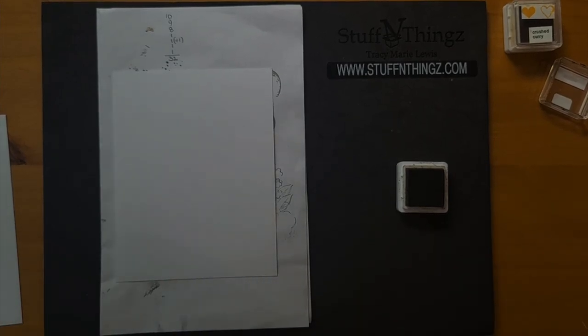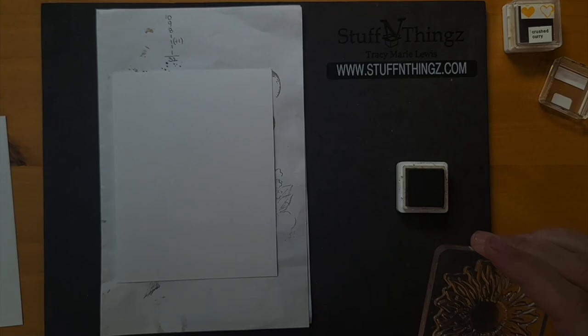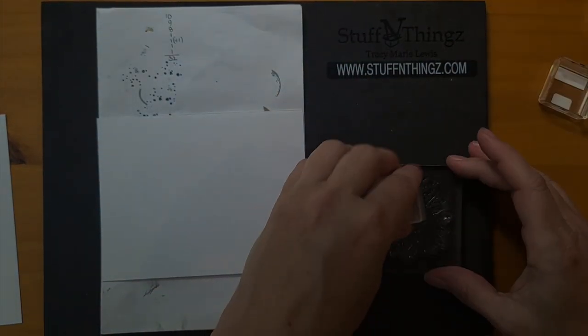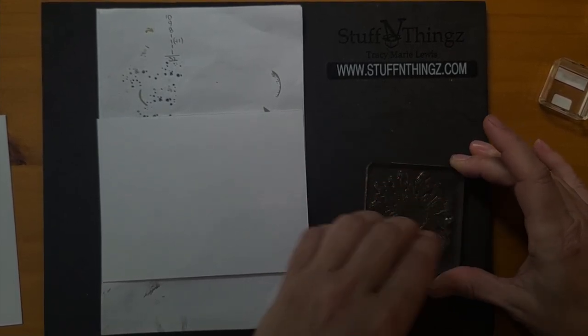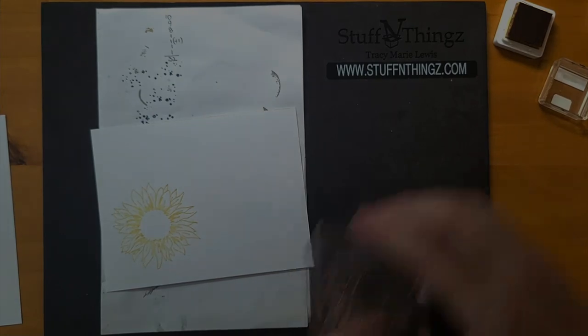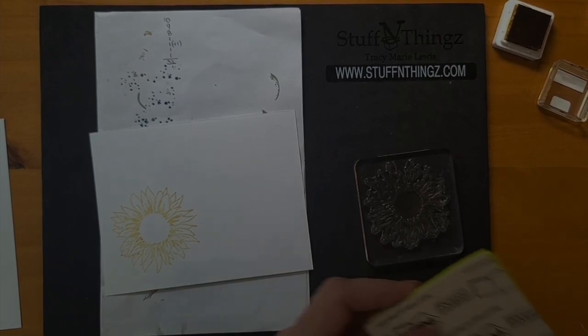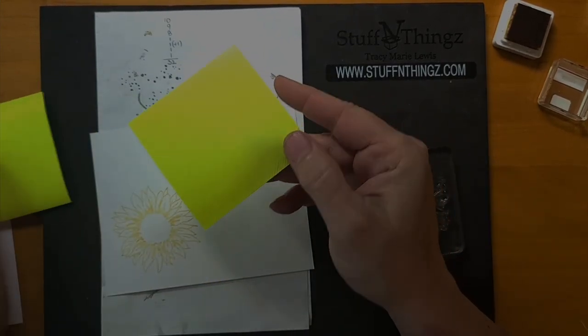So we have a couple of bee stamps, and we have a leaf and a sprig. If you wanted to get fancy, I'm probably not going to do it for time, but if you want to mask and do a set of sunflowers, what I use to do masking is full sticky, and this actually happens to be not just full sticky, it's super sticky.